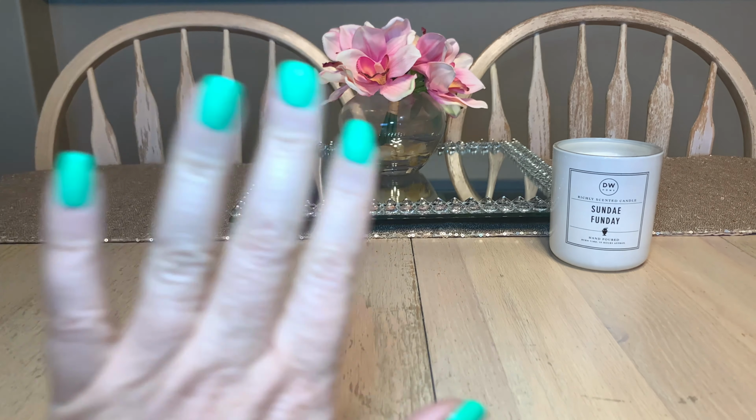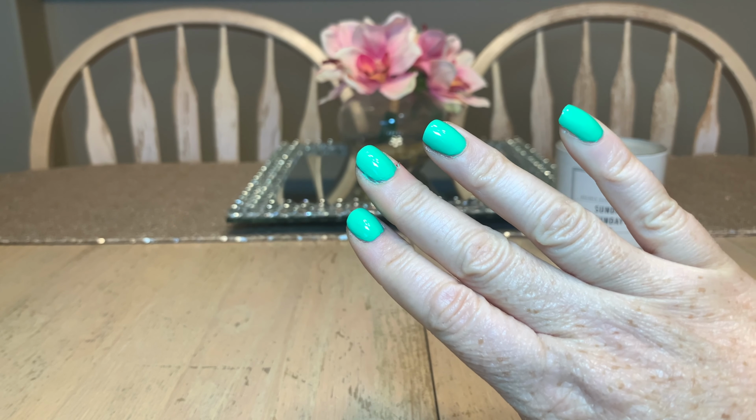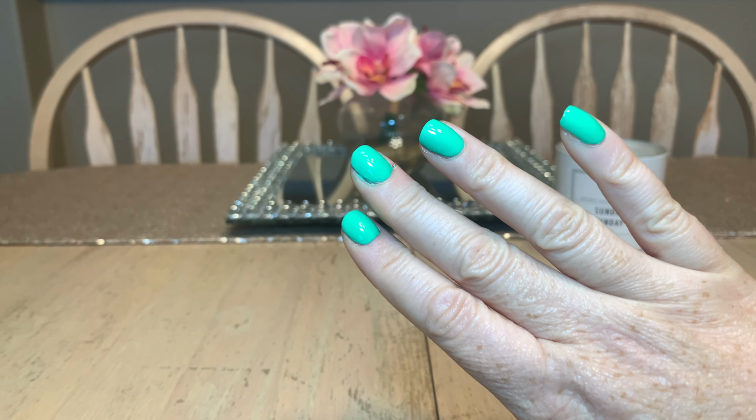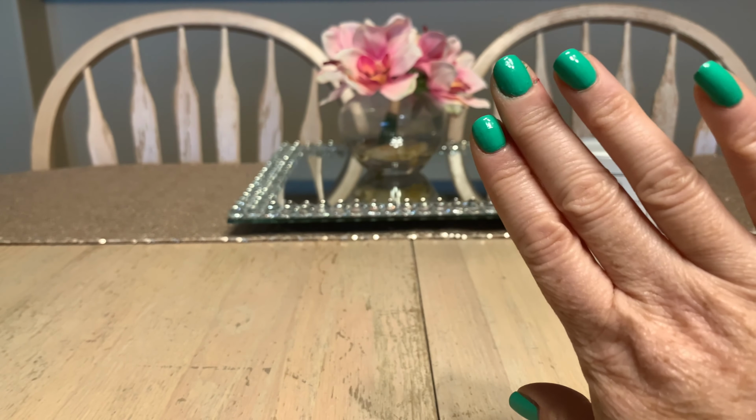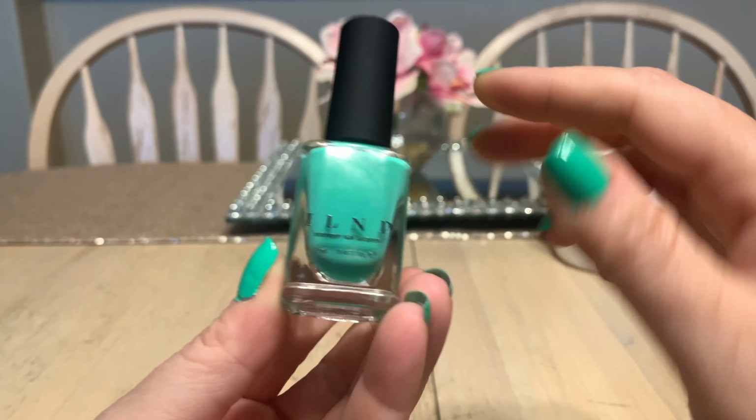But before we get started, I am going to show you what's on my nails, which this light is absolutely horrific, so take a look at this. I'll put the light off for a sec. This is definitely a better depiction of what this nail polish is.